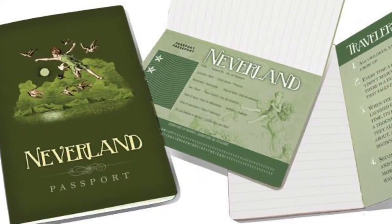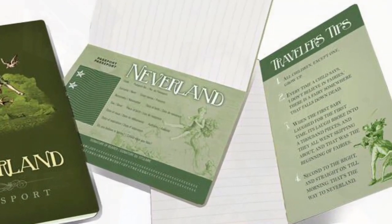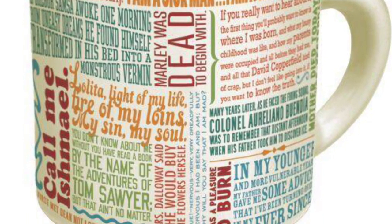There's also a Neverland passport journal, which looks just like a little passport. In the inner flap, there's some information that you need to know when you're visiting Neverland, and then the rest of it is just a really beautiful little journal, and those are great stocking stuffers. Unemployed Philosophers Guild is also the company that makes those mugs with Shakespearean insults on them or the famous first lines of literature. So lots of good stuff there.